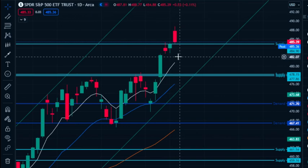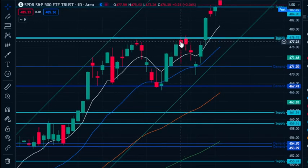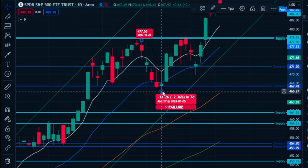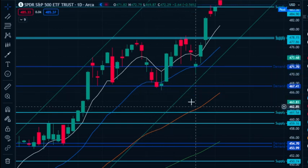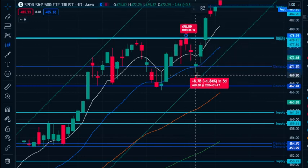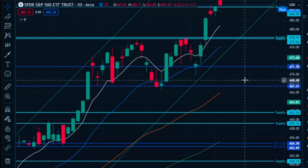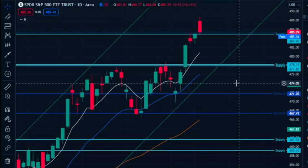Let's look at SPY and see what happened on the 11th and the 28th. Here's the 11th. Here's the 28th. So you can see from high to low, we had about 5 days of selling and we dropped about 2.4%. From here, from high to low, over 3 days, we had about a 1.8% drop. So roughly, we should be looking at about a 2% drop over about 3 to 5 days.